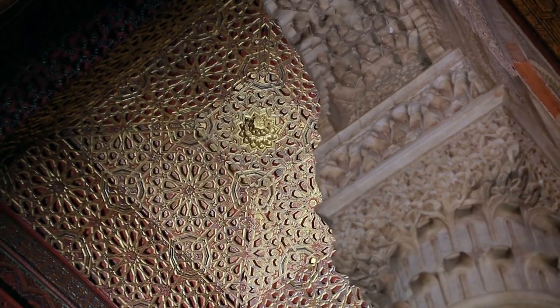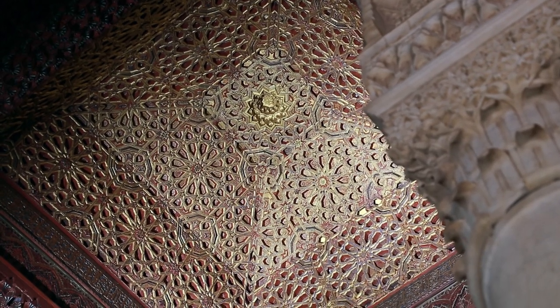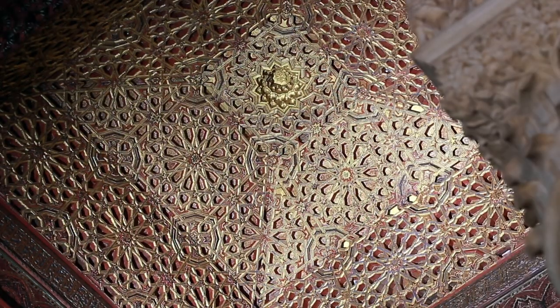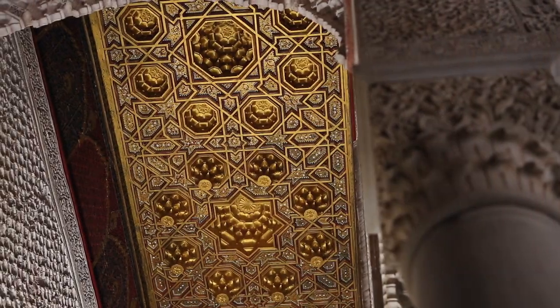The surface of the central dome of the 12 columns room features several shapes. There is a square, representing the earth, and at its highest point, there is a circle representing the sky, symbols of the passage from life on earth to life in heaven.